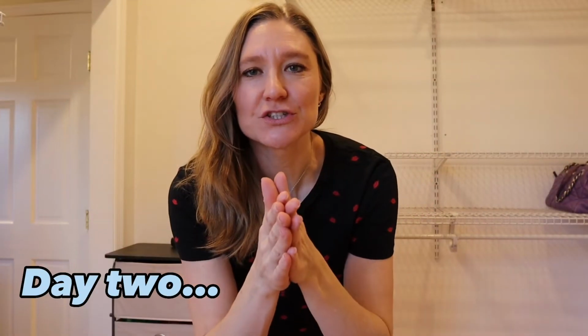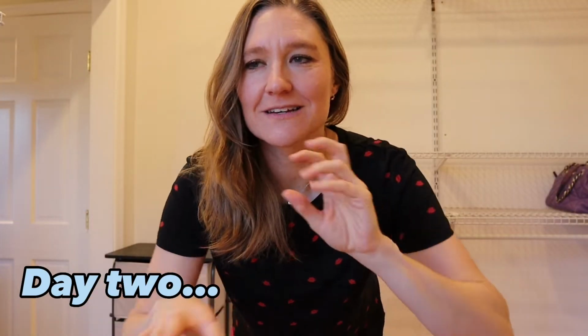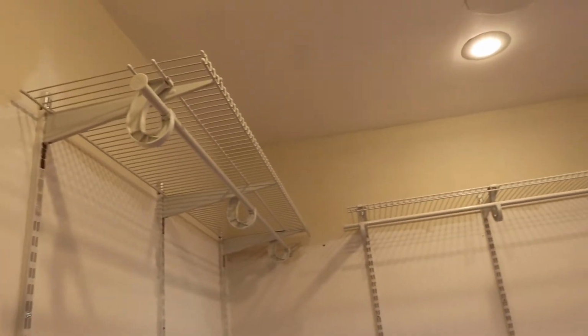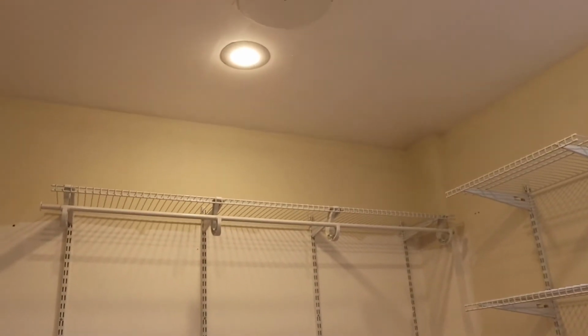Hey guys, it's day 2. It's gonna be a little echoey in here because everything has been taken out, and I am going to start the day with painting. I never finished yesterday. I thought it was gonna take 45 minutes. I don't know what I was thinking. I've painted, as you can see, sort of like the bottom half of the closet, and now I've gotta get to the top half.